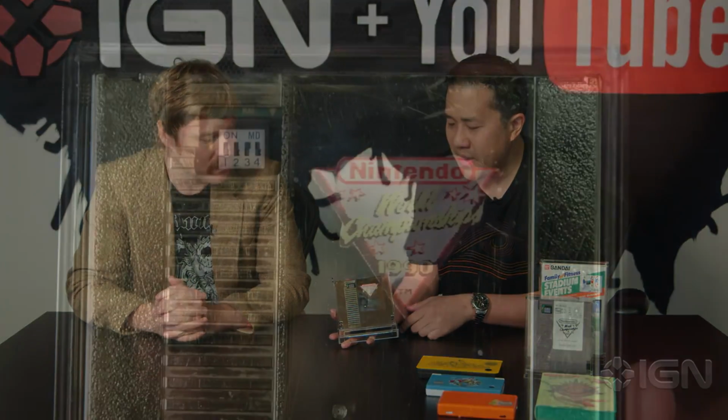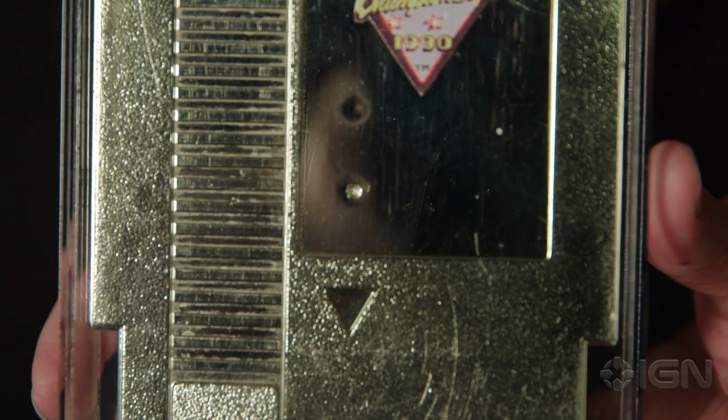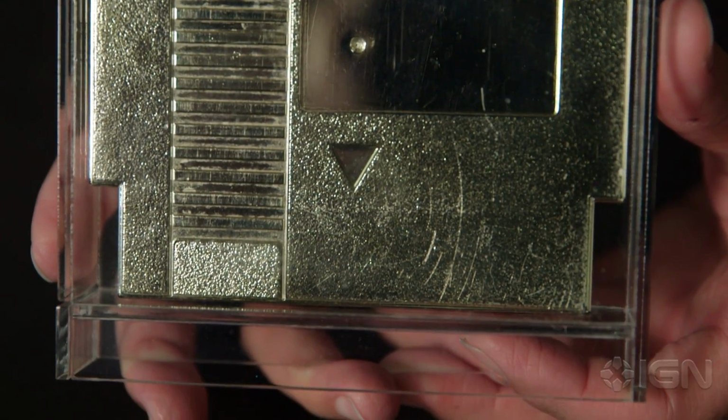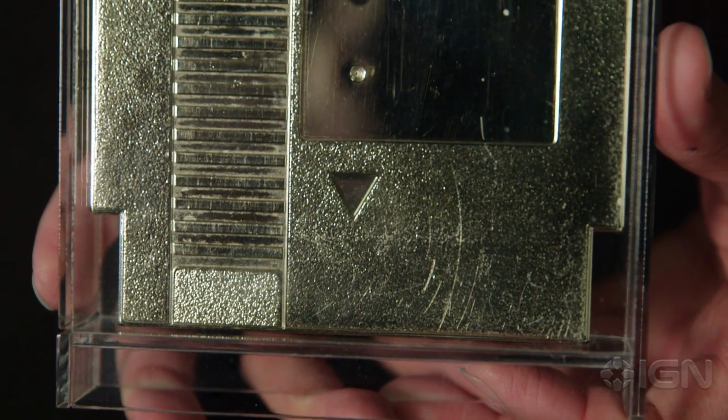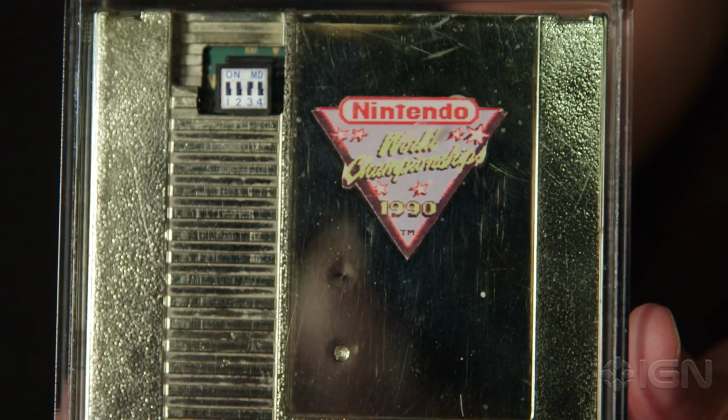This is the Nintendo World Championships gold cartridge given away in a Nintendo Power contest. There's 26 of these in the world. What we think they did was take the NWC gray ones, take whatever was working, throw them in gold shells, and then throw a label on it. The gray ones were won in contests by beating a challenge, but this was just a random drawing contest.